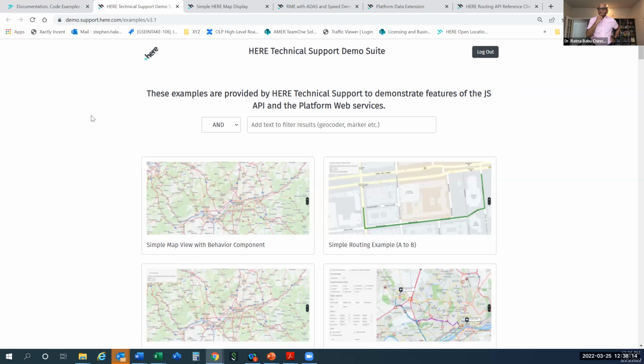So quick question here, Steve. I think this is one of the most important pages for them to really get creative in terms of what all they can do. So if they want to basically see the code behind any of these examples, how does that work?